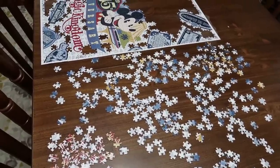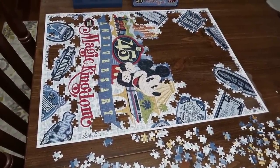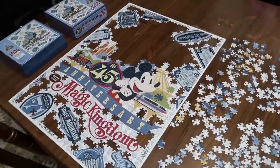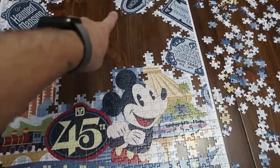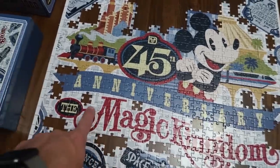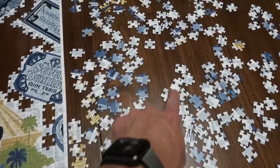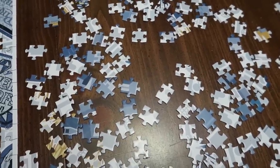I wanted to show you guys the progress of the puzzle that we got at the character warehouse. Pretty far along. We still got to do the castle up here. There's some mountains from Big Thunder. And then the rest is all of these just white pieces that are very difficult, like this. Like, I don't know, where does that go? Somewhere. It's a little random thought that ran through my head.